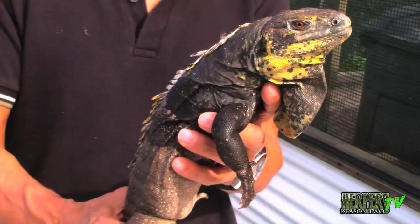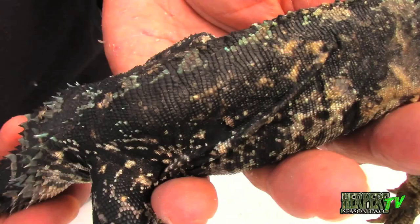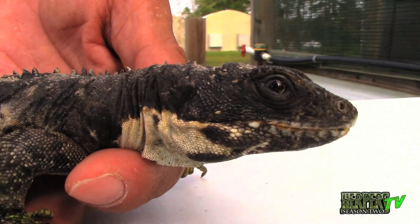This is Ctenosaura conspicuosa, typically called club tail iguana, from Nicaragua. This is a full-grown adult. This one came in as a rescue.